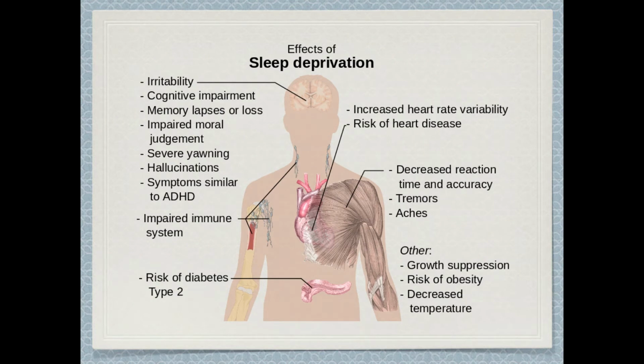Some of the effects of sleep deprivation are listed on this slide here. And again, some of the things we already talked about. You see all the cognitive pieces there and the behavioral problems that will occur if patients have severe sleep deprivation. Impaired immune response, risk for type 2 diabetes, increased heart rate variability, and the risk for cardiovascular disease, decreased reaction time, maybe even tremors and aches. Other problems could include growth suppression in children, the risk of obesity, or decreased temperature. So all sorts of problems can occur from having sleep deprivation.